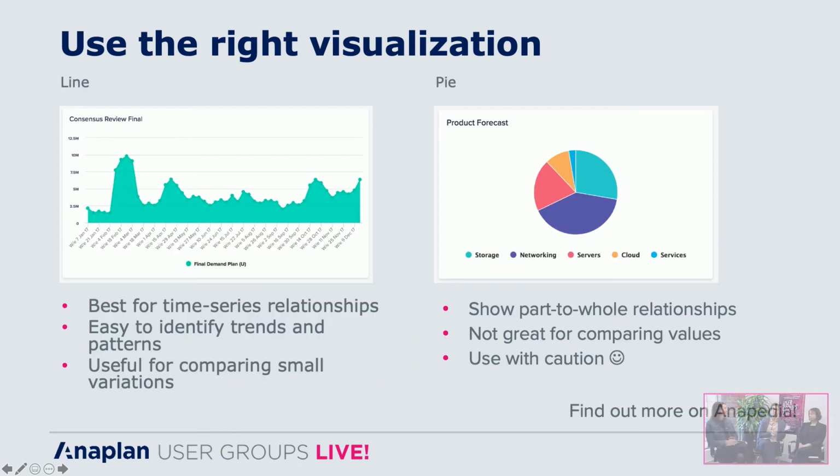Line charts are best for time series relationships. The reason being, it's really easy to identify trends and patterns in a line chart, and it's also easy to spot very small variations. Pie charts are good for showing kind of part to whole relationships, but because it's quite difficult to compare values in pie charts, we do recommend using them with caution. It might be that a column chart is better in many cases.